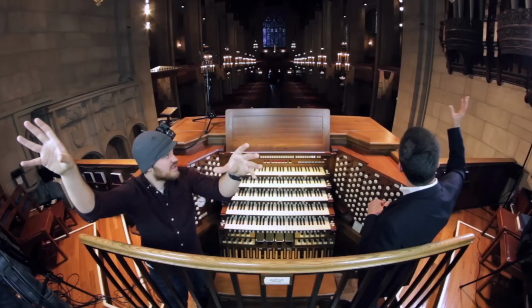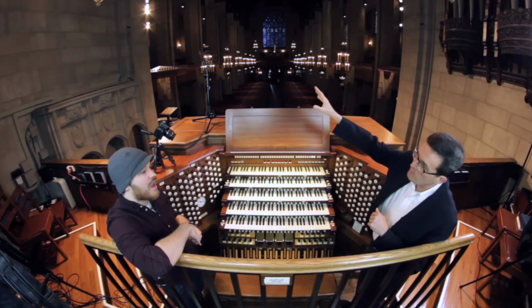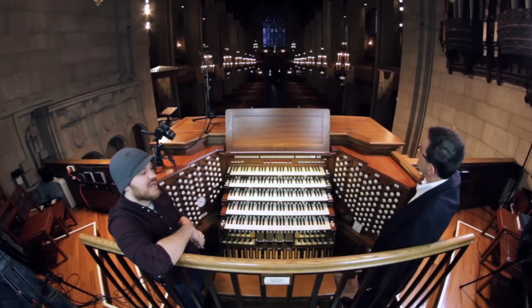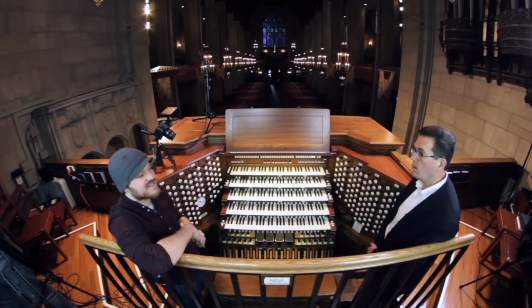So the instrument isn't just back here. You've got pipes here in the front, pipes in the back, and pipes over on the side. There's a blower in all three locations. The blower for the main organ here is in the basement, and it goes all the way up to the ceiling. So the organ is really like surround sound around the whole room. Wow. Basement to ceiling, front to back, side to side. So this instrument is literally the size of a building.